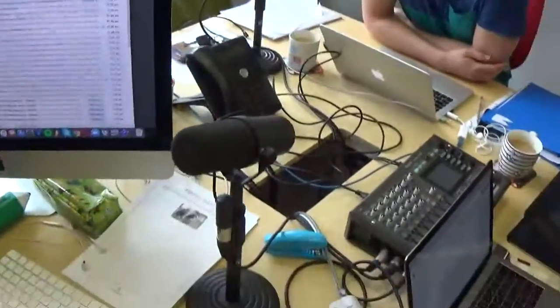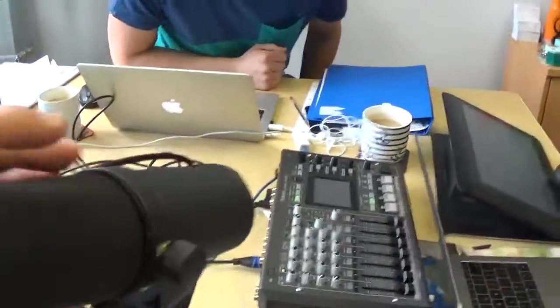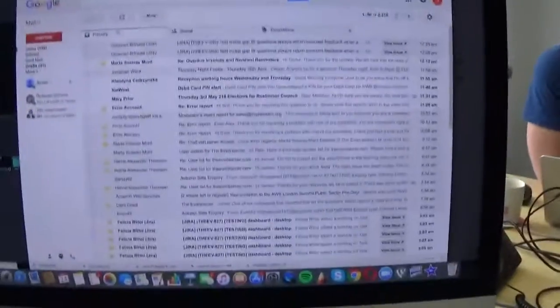Then we've got another one here. There's the other SM7B. Mike gets the slightly more basic microphone over there, but classic. Here's the old SM7B as well. Here's my one for today because I'm controlling. I can't get it off either. You see, but there's the SM7B. It's a beauty. And over here, I'm actually showing you my emails. Rather disastrous email right now.